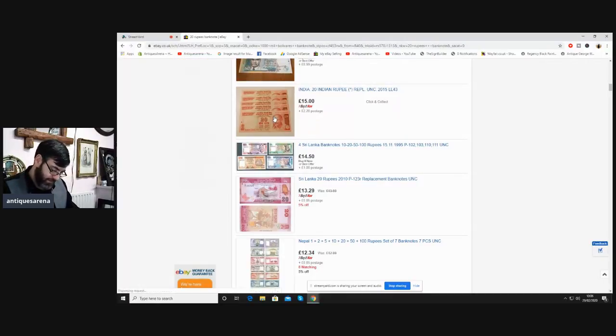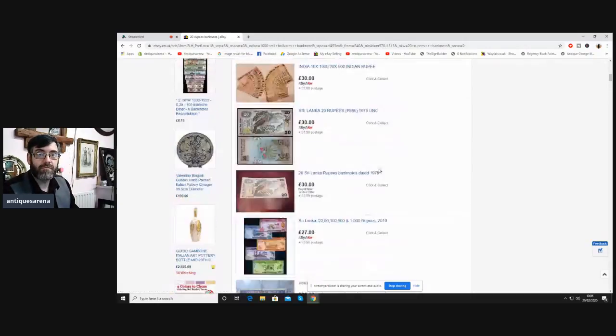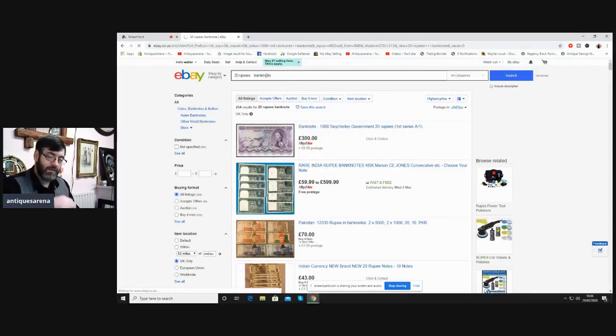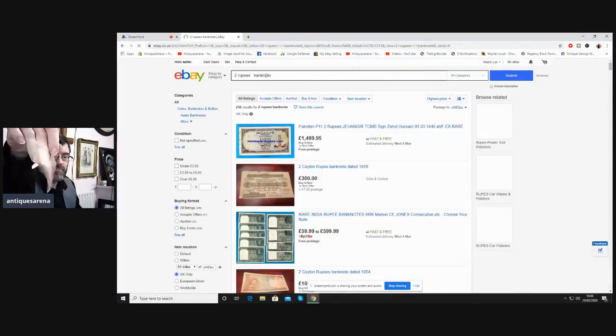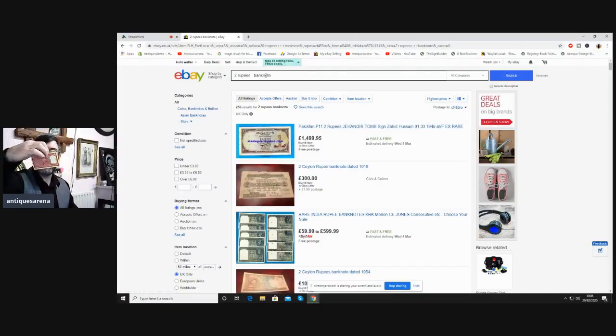Right then, so what have we got? Bank of India still. So that's going to be 2 rupees in there. Little tiny banknote. 2 rupees. It's got a tiger on the back.